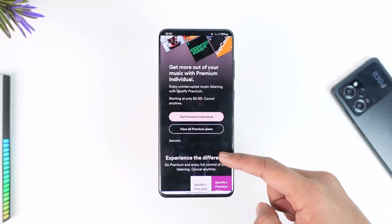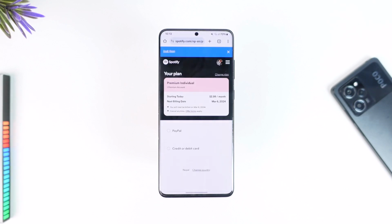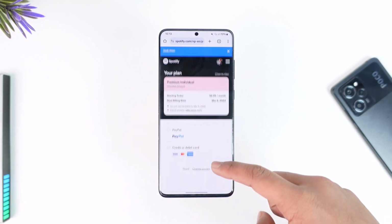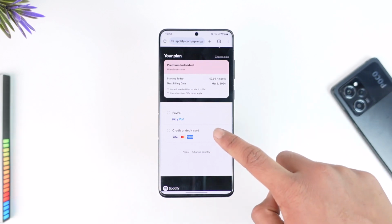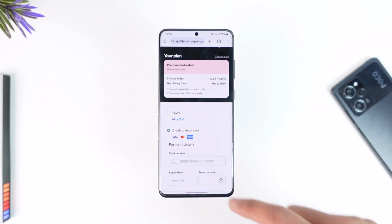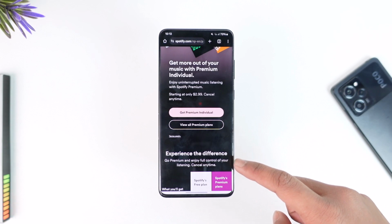Depending on what is comfortable for you, just tap on the get premium individual option, and once you have done that, you should be able to simply go to the page where you can enter either your PayPal or credit or debit card. So you can just go ahead and then select either of those options, and then you'll be able to go ahead and enter the payment details and tap the buy option to get the premium. This way you can pay Spotify Premium.